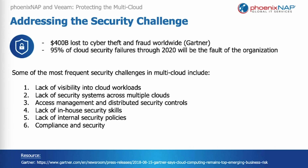Again, just to talk a little bit about that, some Gartner stats: 400 billion in losses from cyber threats worldwide in fraud. And again, this is just reported. It definitely is a big problem, and it's only going to continue to get worse.